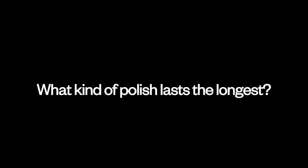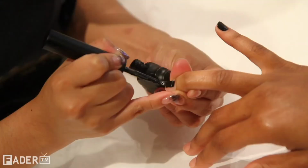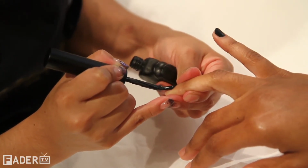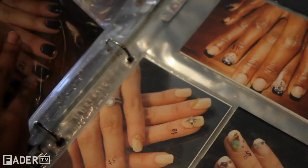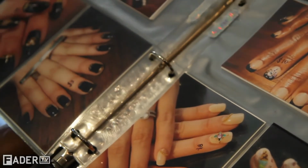Gelish is a hybrid gel. It's a blend of polish and gel, and it therefore is applied exactly like a polish straight from a bottle, as opposed to being a thicker structure gel, which is what a lot of the more commonly used gels are. It's not as thick, and it looks more like a regular manicure, which I really like.